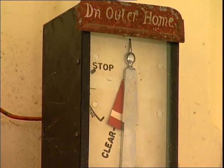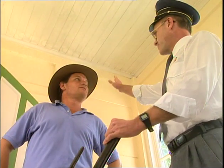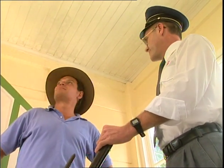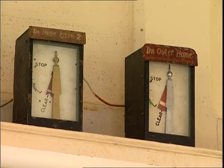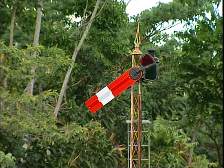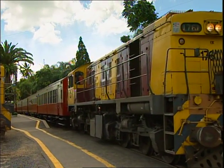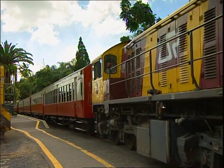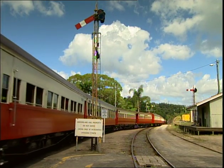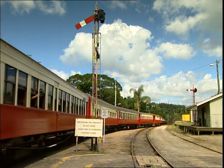Oh, I see, that's clear, that little repeater. Yeah, that's clear, that's the little repeater, which is for the down-home signal right out at the far end, the Mareeba end of the yard. The little repeaters are for the signals that can't be seen from the box itself. And there goes the first of the down trains for the day, safely on its way back to Cairns.